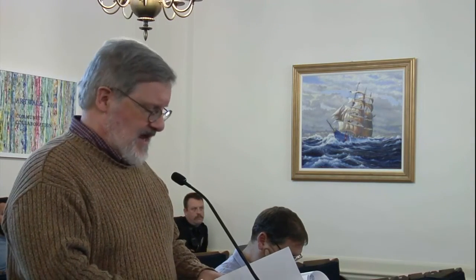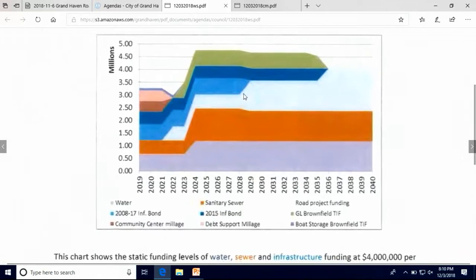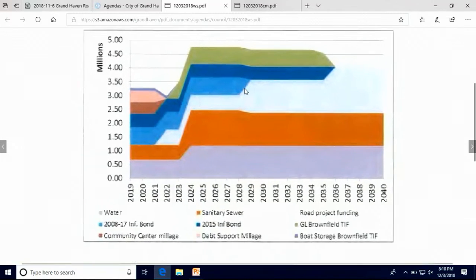So then we go to the last graphic. Let's put them all together and see what we have. It's pretty. I like pretty. Here you go. It looks confusing for a minute, but it really isn't.